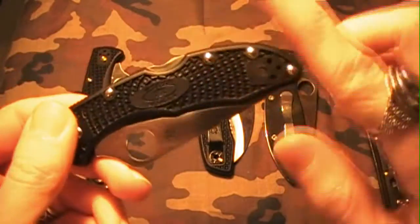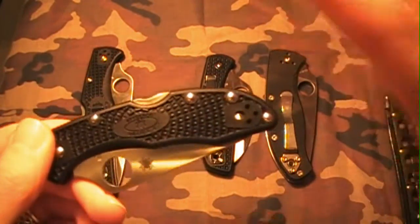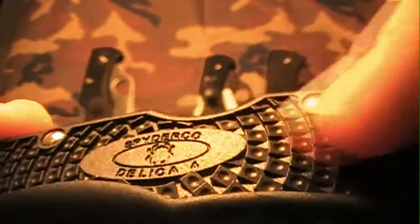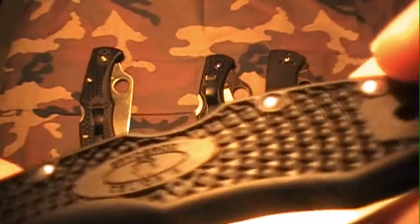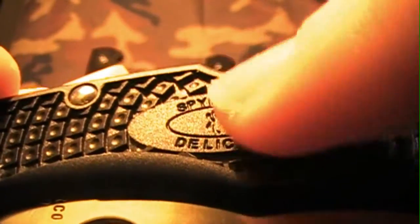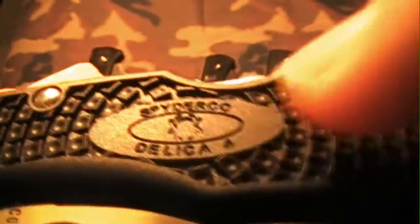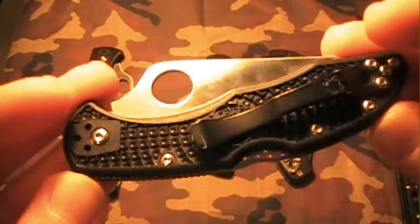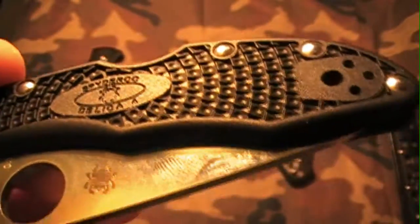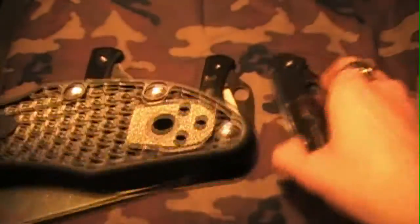Two is a little attention to detail that Spyderco does that many knife makers do not do. You see the Volcano grips here, the multi-directional FRN texturing. You have this little plate, almost like a plaque, where it says Spyderco and then Delica 4 with their logo. It has it on the opposite side as well. And it's smooth. The pocket clip rests on that, so it's very easy to put into your pocket and take off without ripping it up, because it's not resting on hard material, like many knife designs have, such as the Tenacious.